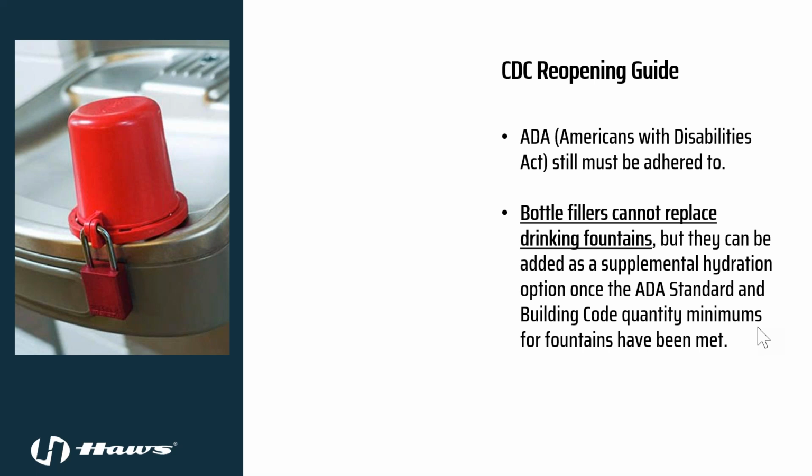And the reason being is that the reason we have drinking fountains is they are designed for people with different types of disabilities. Someone in a wheelchair needs to be able to access drinking water. Somebody with bending or stooping disability still needs to be able to access drinking water, and that is typically through our drinking fountains. So if you're sitting there with a plan to rip out your drinking fountains and put in bottle fillers, think again, let's play the safe route.